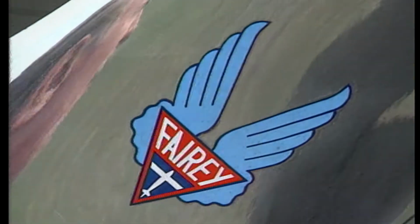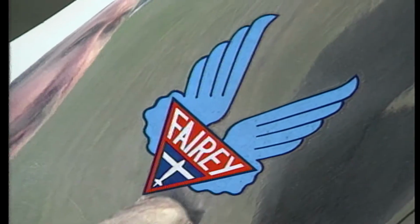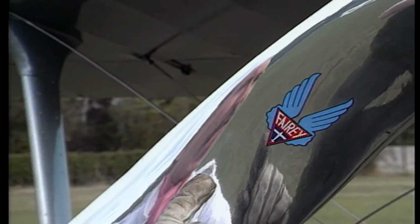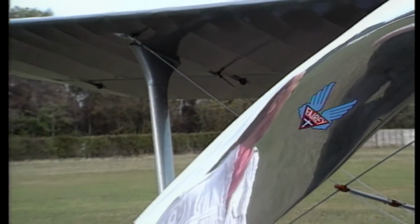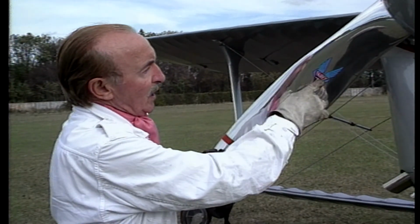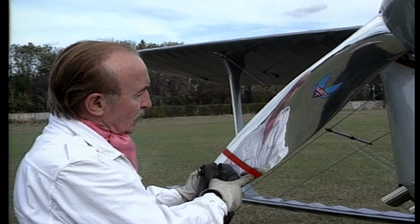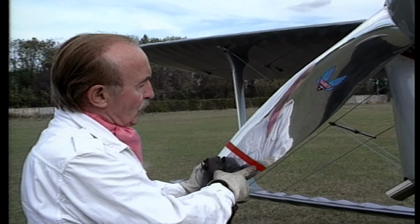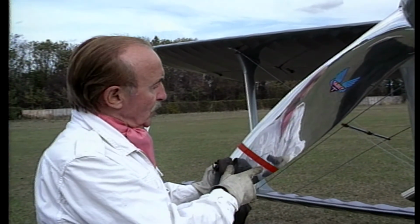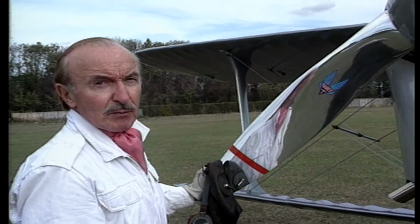Restoration of this aircraft has required some very detailed research to ensure, for example, that the Fairey company logo was as they had in 1932. It took nearly 4 months. Over the years, they'd altered both the shape and the color of the wings, and the propeller inside. The shade of red on this propeller stripe also required detailed research and took nearly 2 months before we were absolutely convinced that we had the right color.